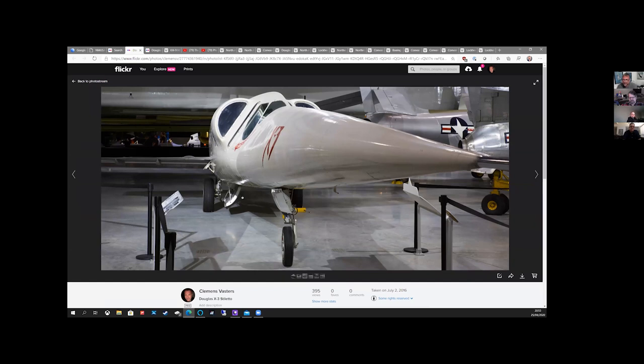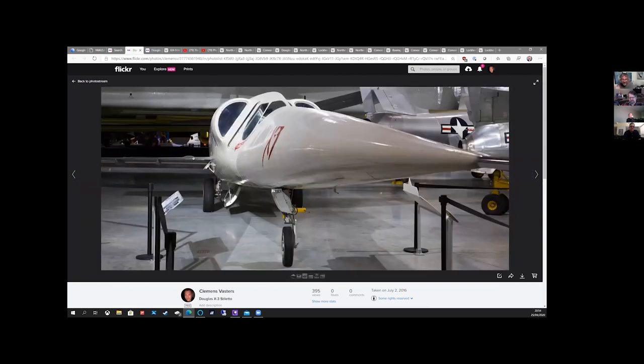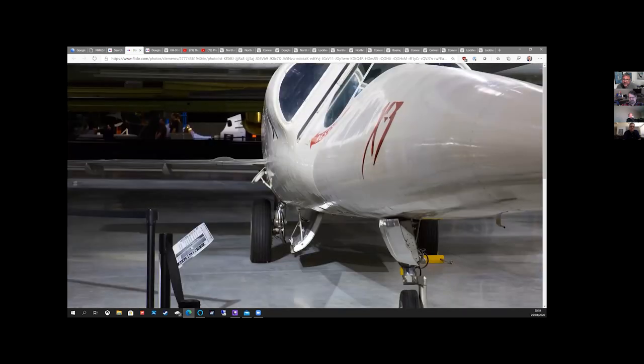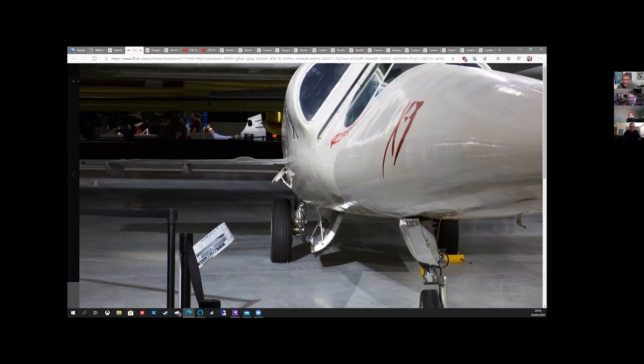It's unfortunate that the X3, even though it looked totally badass, was ultimately not a great success. Do you have any shots of the wing? Because the wing design basically informed the F-104. It's very much the same kind of trapezoid wing. Yeah, you can see it here. It's super thin, high speed. But it's literally the same style.